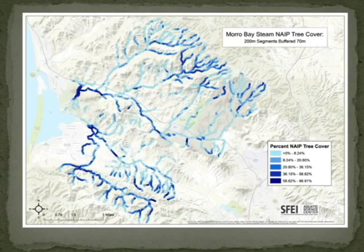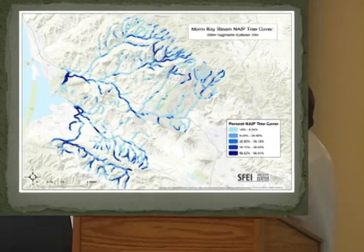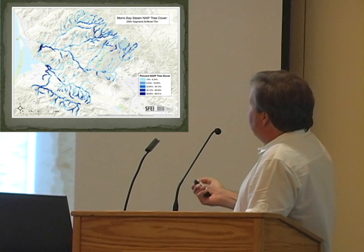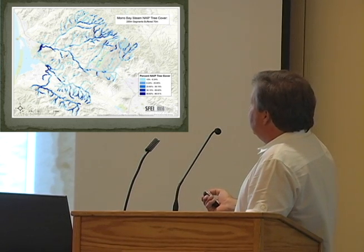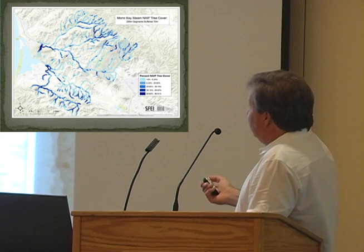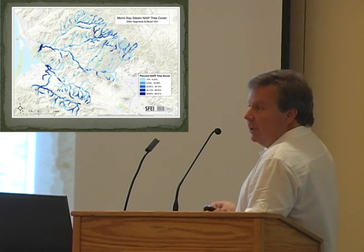We also have our percent tree cover, how much of our expected canopy exists within the buffer that we've identified for it. That buffer we can change depending on how we move forward, but within the 200-foot, 70-meter buffer, you can see our various categories. About 60 to 100% is in dark blue, 0 to approximately 10 is in the light blue, and you can see similar patterns to the land uses from the previous slide.